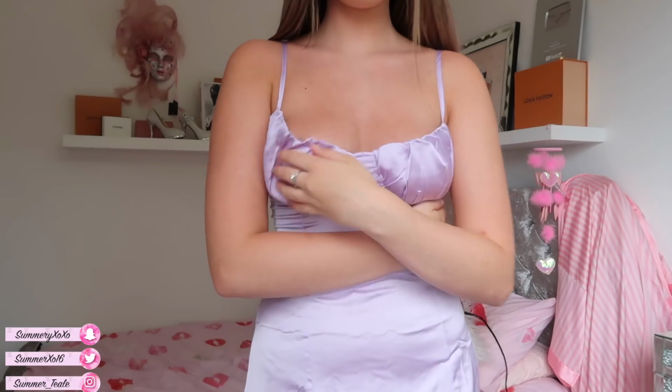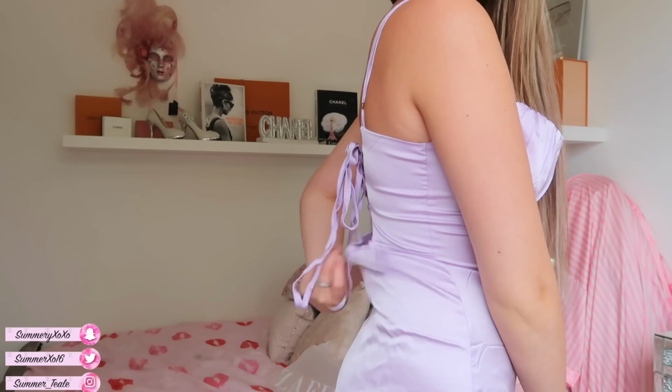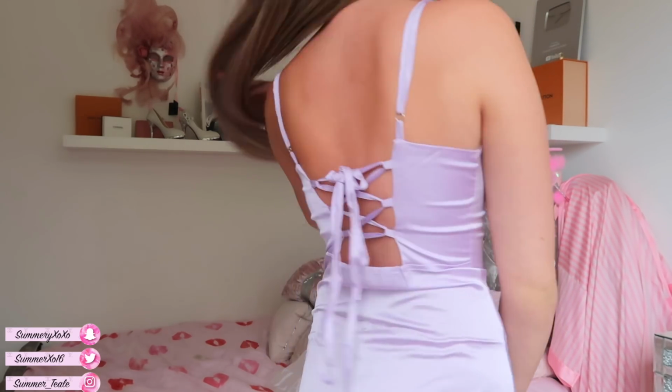It fits really, really nicely. I haven't got a bra on with it, and it is very, very supportive, a lot more supportive than I thought it would be. And it fits so nicely here. I love it. I'm actually so shocked. The back is so cute. It's a tiniest bit baggy here, but I don't really care because my hair will probably cover it.